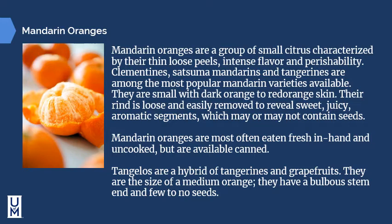Mandarin oranges are most often eaten fresh in hand and uncooked, but are available canned. Tangelos are a hybrid of tangerines and grapefruits. They are the size of a medium orange and have a bulbous stem end and few to no seeds.